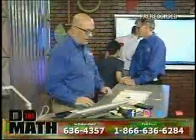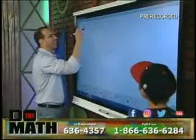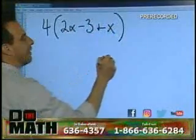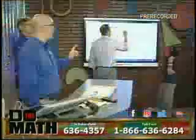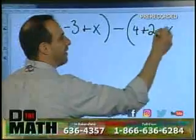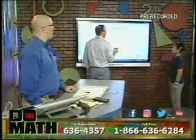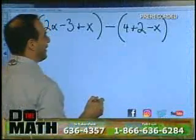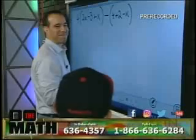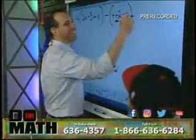Over to the board. Here we go. Since we have 21 as your lucky number today, I'm going to put 21 in this problem. All right, here we go. 4 times (2x minus 3 plus x) minus (4 plus 2 minus x). There's a reason I'm not having a number out there, because I want to see if Gabriel can figure that out. Gabriel, I'll leave it to you. Should we add or subtract 21 at the end of all this? At the end of it all, are we going to add or subtract 21? Add or subtract? Just pick one. Add, I guess. All right, so add 21 to the end of the whole thing.